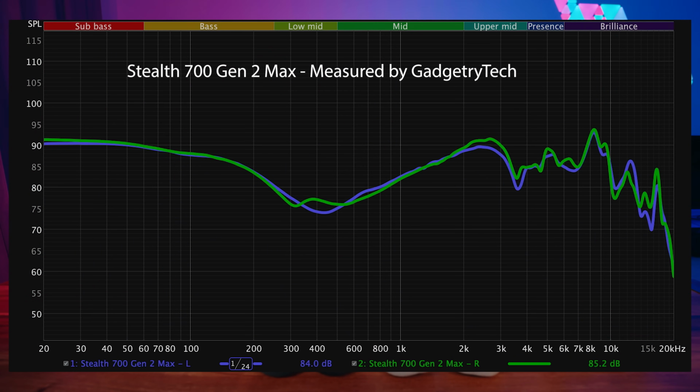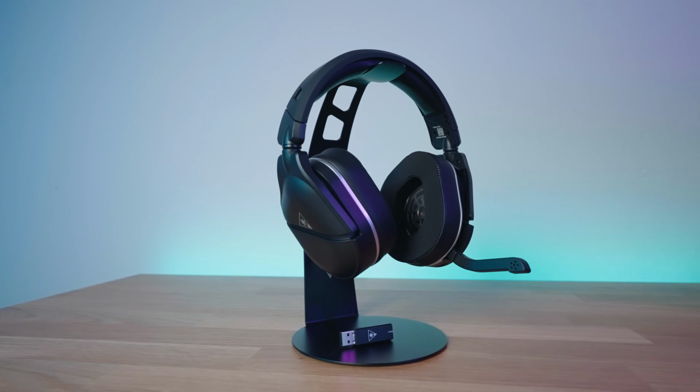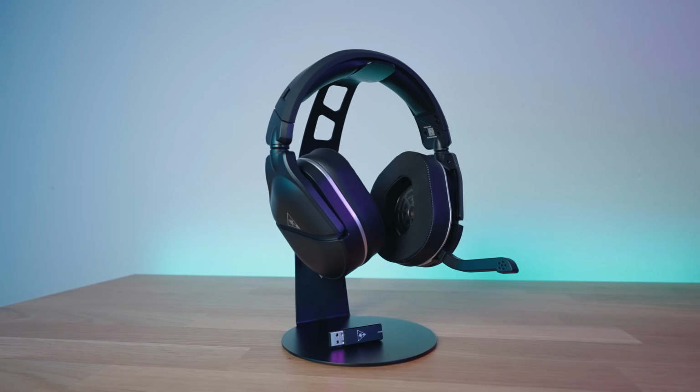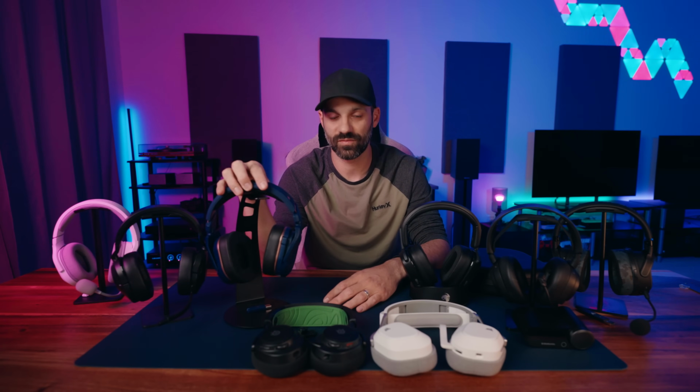So my top pick was the Stealth 700 Gen 2 Max because when you tune it to your liking, if you end up adding a little bit of bass to it, the 700 still has better footstep positional awareness than the Nova. They are so close in stock tune that you can't go wrong with either one. Now, this is on sale for like $140 right now. So Xbox owners, if you need an Xbox wireless headset at $140, this is unbeatable for bang for your buck.